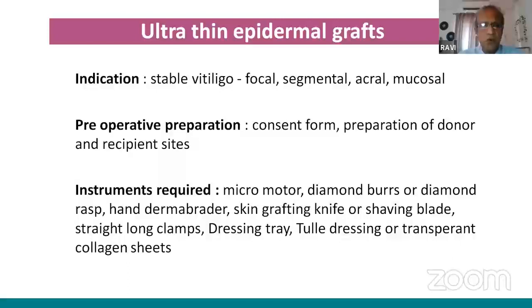And what are the instruments you require? You need a small dental micromotor called a hand engine. You need to have a diamond burr, and any country will have them; Robbins instruments from USA, or our Indian manufacturers produce different shapes, sizes and qualities. We have fine, coarse, and medium diamond burrs. We attach it to the straight handpiece of the micromotor. Or if you do not have access to a diamond burr, you can always get a diamond rasp from the ENT. You can go to the hospital and get one from the ENT consultant. Or if you do not have one, just buy a small hand dermabrasion device, which can easily be autoclaved or sterilized.